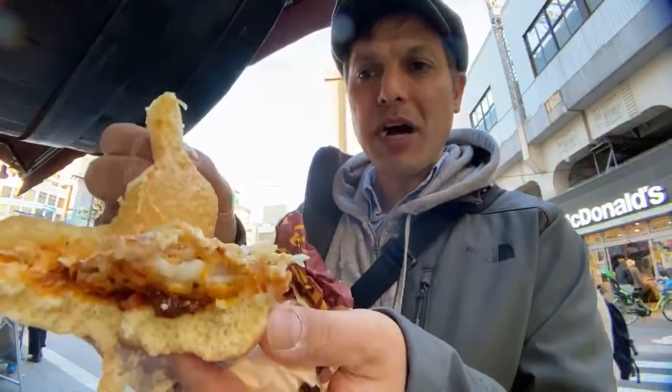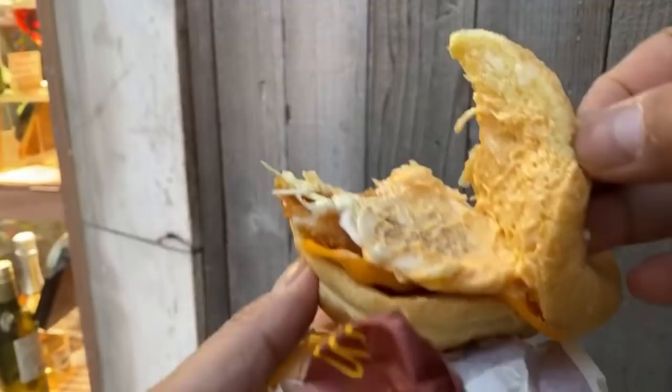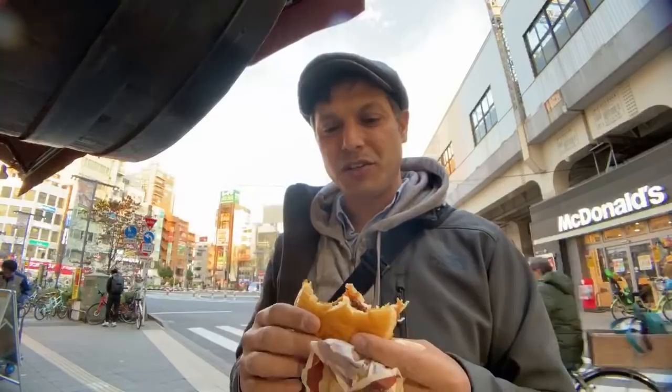On the bottom looks like the Thousand Island. I don't want to show you my mouthful. Looks like they put the Thousand Island on the backside. So, more of the bread. Oh, now you can start to see the demi-glace. I mean, am I gonna order this again? No. One is good. One.